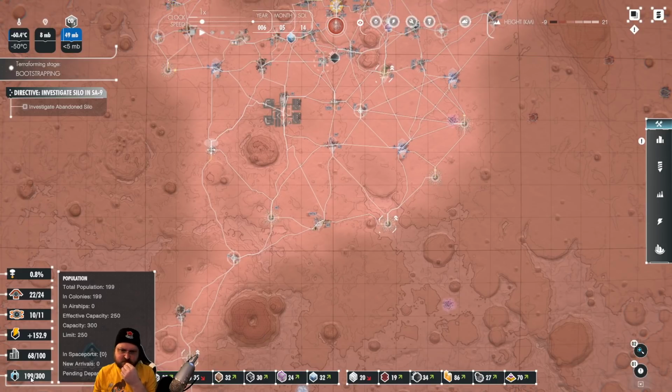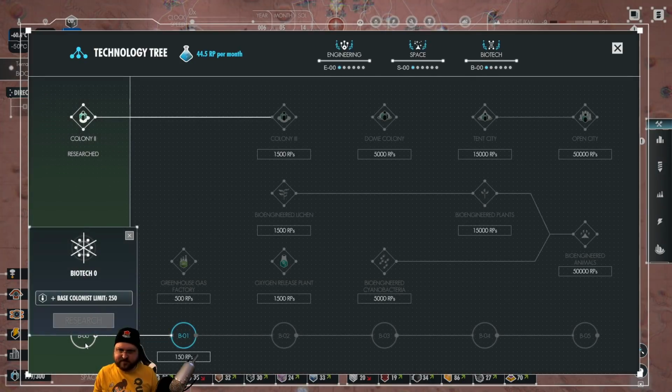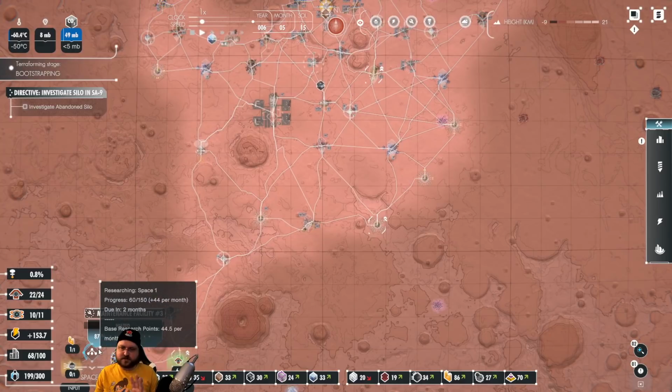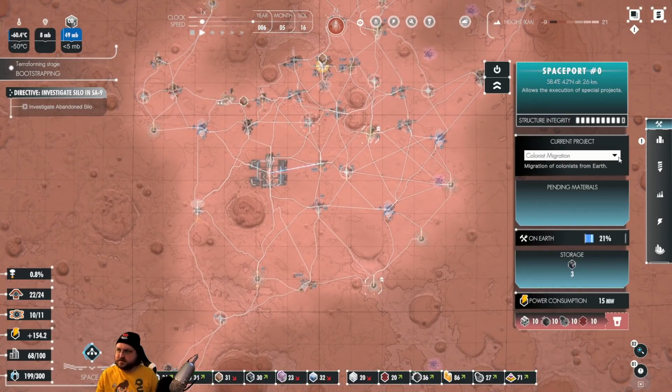Yeah, limit 250. Well, okay, maybe my limit is just 250, period. With bio level 1? Yeah, oh, it is just 2. Okay, so I saw the 300. So 300 is actually how much space I've got, but we're limited to 250 because of the laws. Okay. So we actually can't get more colonists.